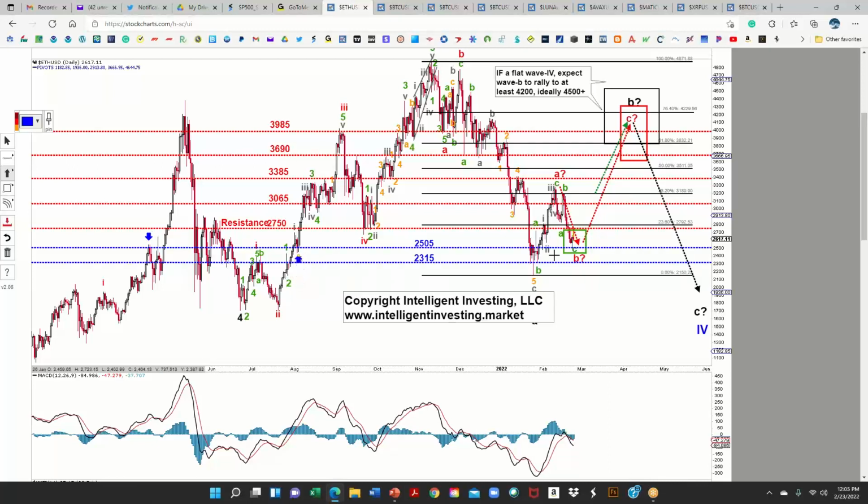Clearly, this is strong support, as you can see, all these levels, right? Of course, a little bit whipsawing around it, but that's fine. Once we broke above it here, it was off to the races. So we'll have to watch the 25.05 level. If we break below it, 23.15. What is below 23.15? Let's have a look here. We are probably going to target somewhere around this level.